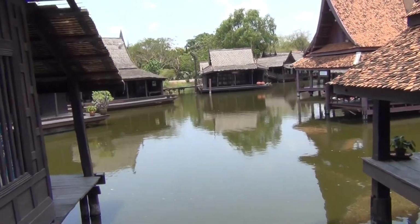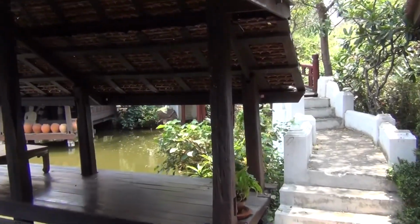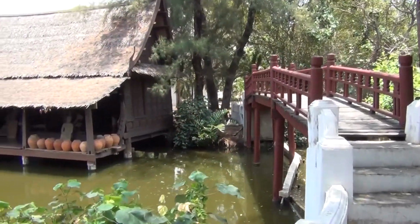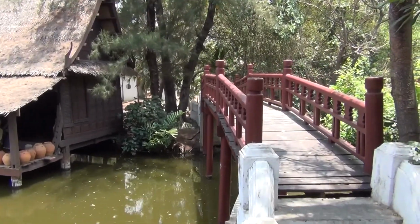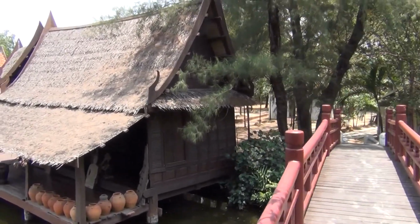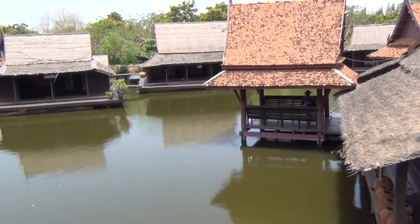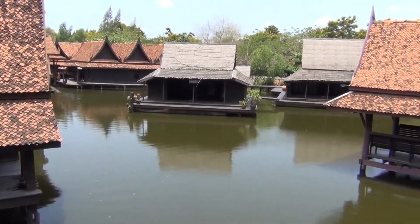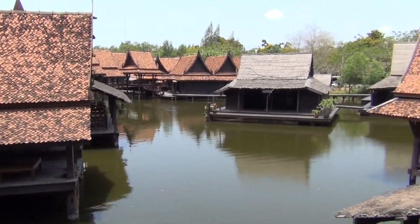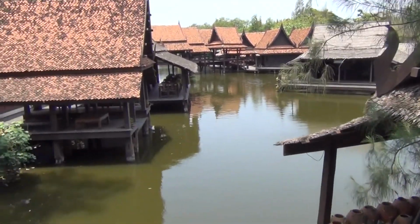The old floating market here at the ancient city. It's exactly the same as the other floating markets I've gone to. It's showing an example. They don't obviously do it here anymore, but this is where it used to be. They still have shops and things, but it's more of a tourist thing now, just to show you, but they don't have the boats floating around in the water. They just have the city showing that. That's pretty much it.